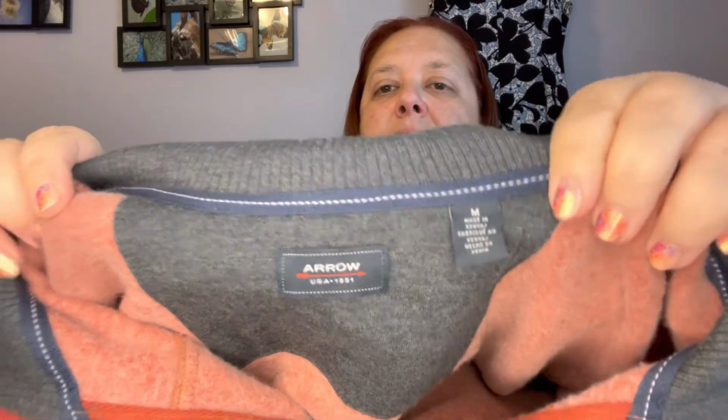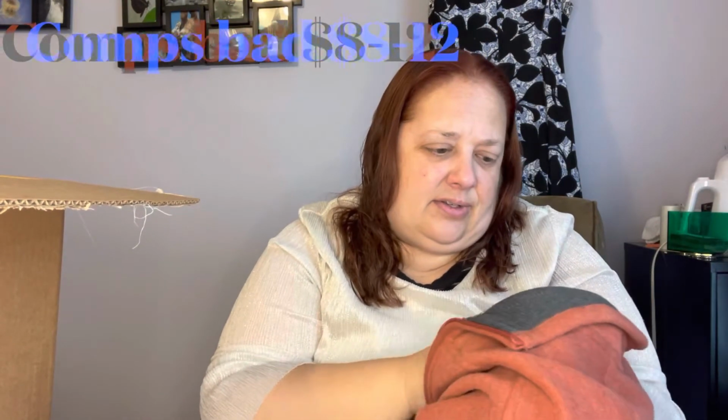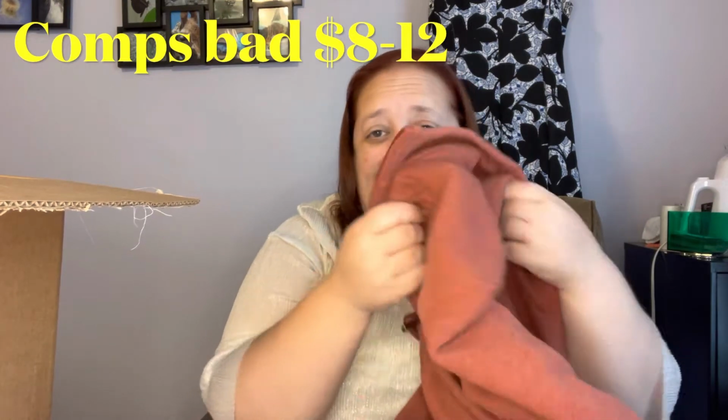Arrow, size medium, men's. It's a really nice, thick sweatshirt sweater, orangish color. The inside is a really soft, warm feeling. Honestly, if it was my size, I might keep it because it feels really comfortable. It's a very thick material. Let's see. It's 60% cotton, 40% polyester. Made in Kenya. It's from 2014, but it's pretty basic, so I think that doesn't really matter.